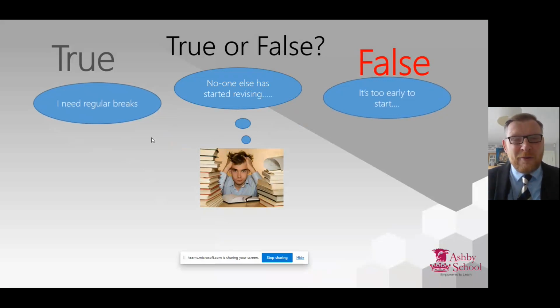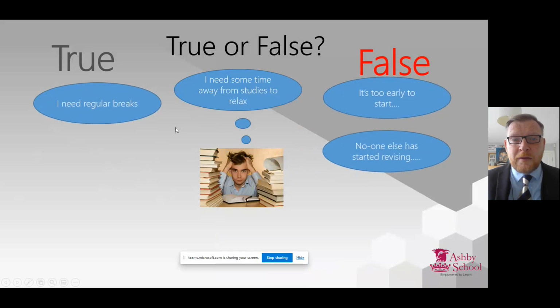Students always play it down. So students really need to ignore what other people are saying. It's their responsibility to do the revision they want to do.